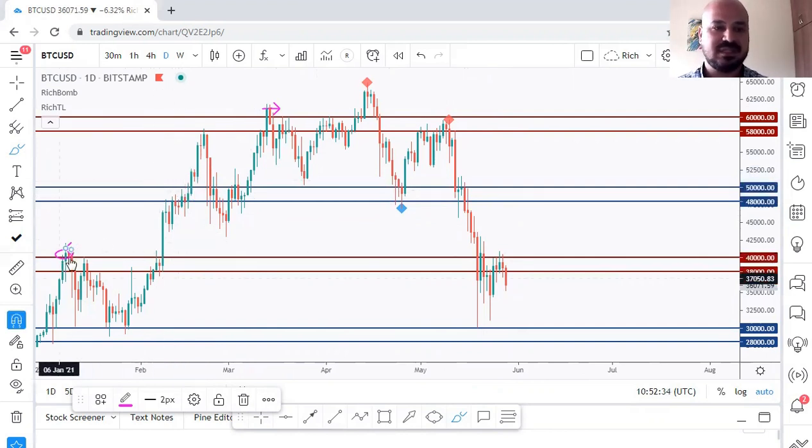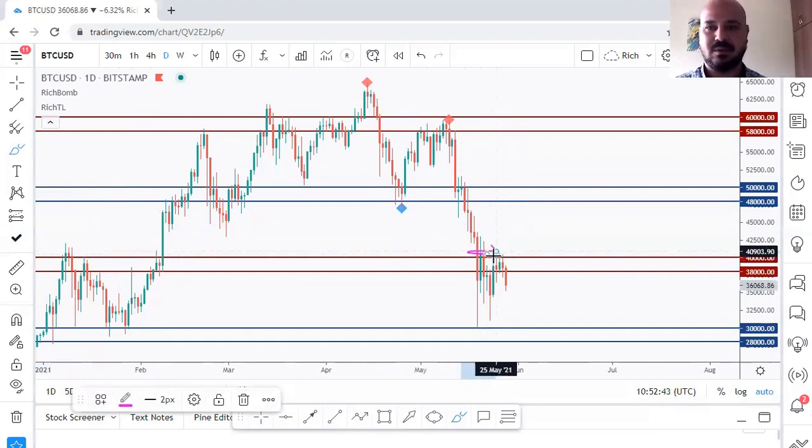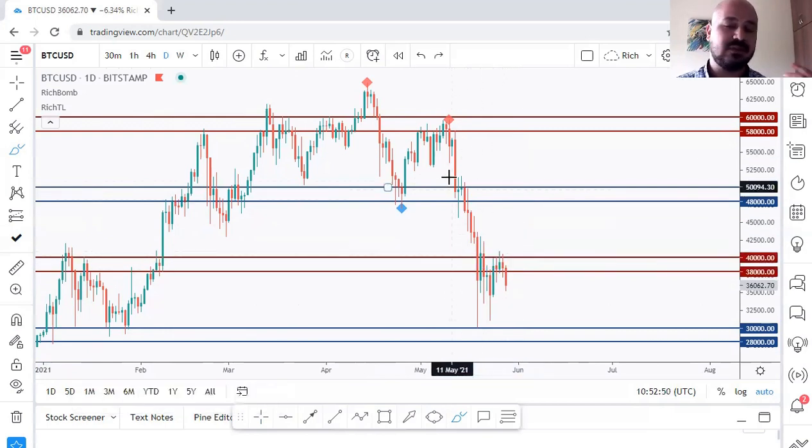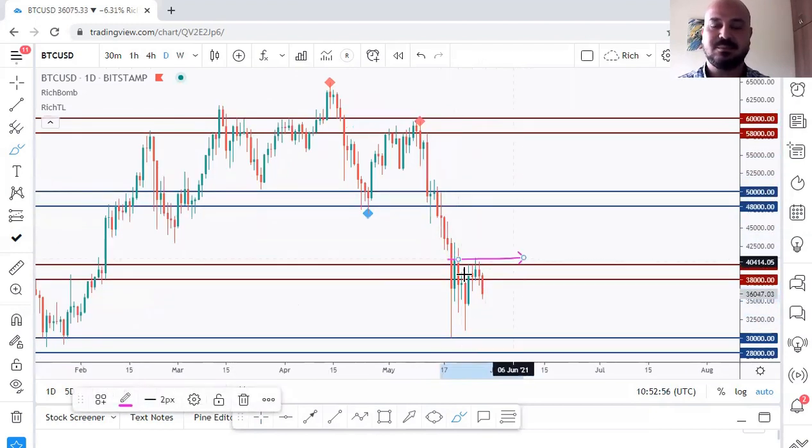While this one, for example, maybe some traders would have put the resistance around here. It's not broken yet, right? So it's not broken yet, only slightly broken above the 40K, which is not enough. So it's still acting as resistance. And for Bitcoin to have a shift in momentum from bearish to bullish, we need to see another bullish candle closing above this bullish candle.